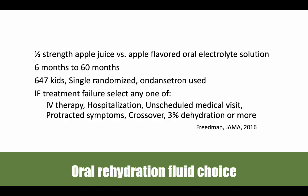One of the things that has revolutionized care for kids with gastro in North America over the last couple of years is work that Stephen Friedman published in the JAMA in 2016. And up until that point, the dogma was that you needed to use an oral electrolyte solution to rehydrate kids. And this was a really well done randomized trial that put head to head half strength apple juice, so half water, half apple juice, versus an oral electrolyte solution that was flavored as apple. And they were able to enroll kids who were between 6 and 60 months, and they enrolled almost 650 kids.